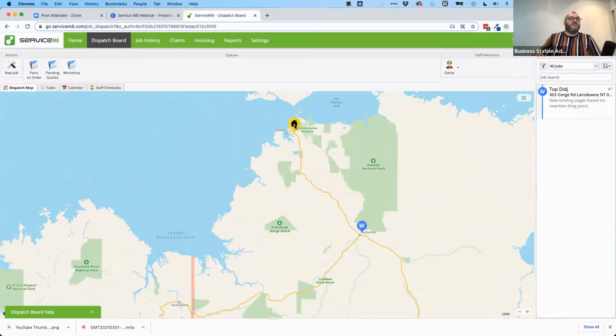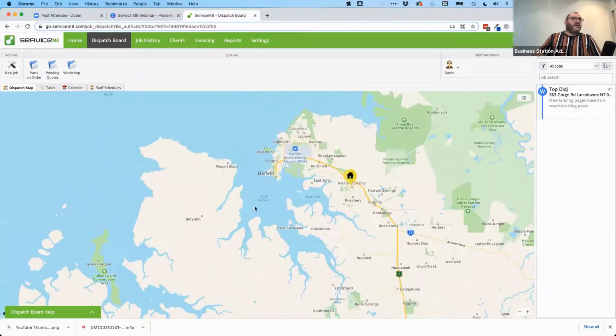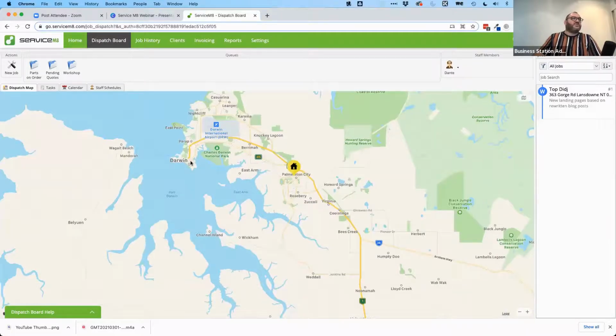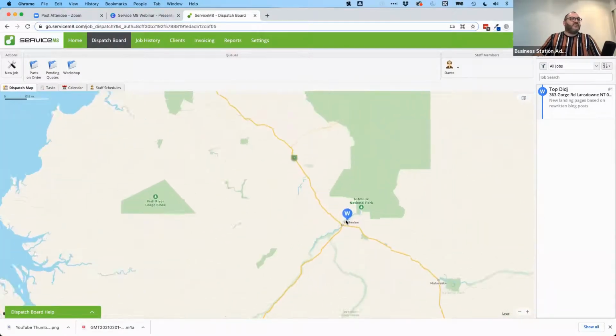I can set my home as being a different address. Now it's gone down. This is where the work is. So because it wasn't locally to where I was, let's just say I'm in Darwin and I actually live over here in Darwin City. It would show me then the distance between where I've got to go for this particular job. So I get an idea of just how difficult that's going to be. So let's go down here. We're going all the way down to Katherine, about a 3-hour drive.